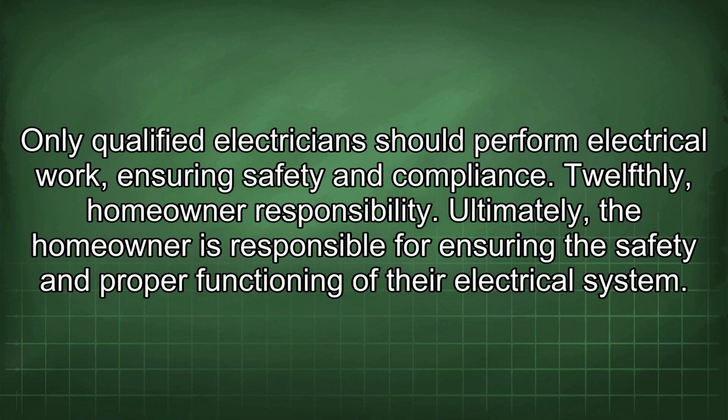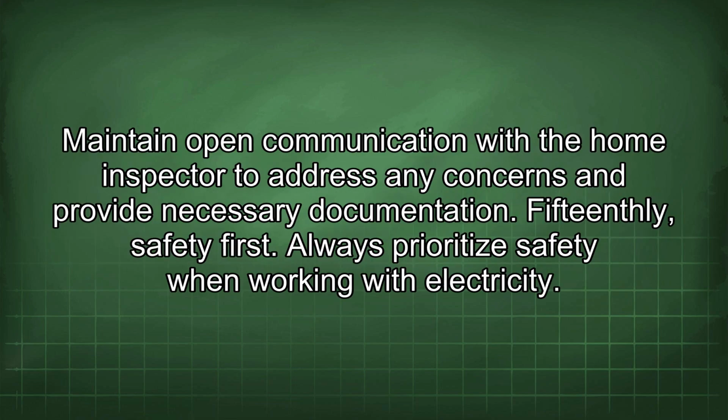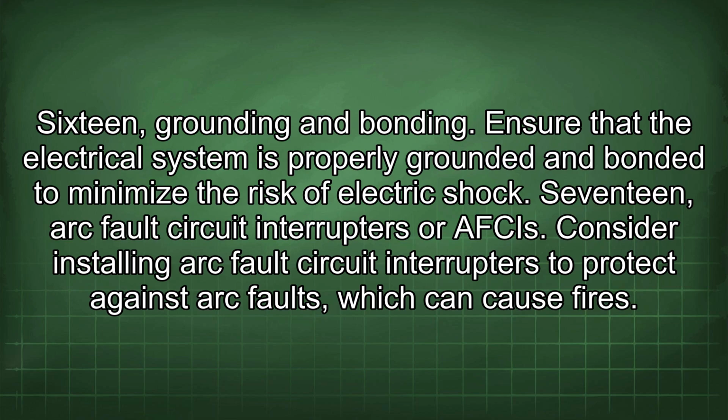Twelfthly, homeowner responsibility. Ultimately, the homeowner is responsible for ensuring the safety and proper functioning of their electrical system. Thirteenthly, documentation is crucial. Keep detailed records of all electrical work performed, including inspections, repairs, and replacements. Fourteenthly, communication with inspectors. Maintain open communication with the home inspector to address any concerns and provide necessary documentation. Fifteenthly, safety first. Always prioritize safety when working with electricity. Sixteenth, grounding and bonding. Ensure that the electrical system is properly grounded and bonded to minimize the risk of electric shock.